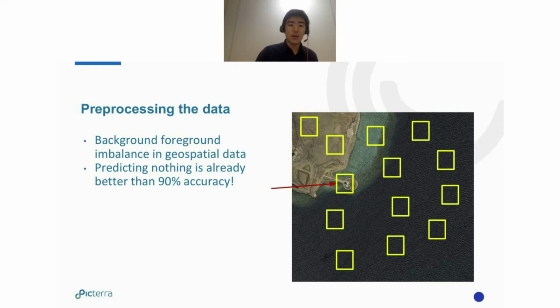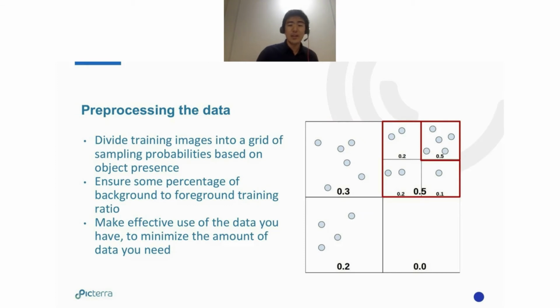So there are a few different solutions, and they're actually simpler than you might think. Basically, you can just divide your training images into a grid of sampling probabilities based on object presence, and then just ensure that there is some ratio of background being sampled to foreground being sampled. On the right here, you see one iteration of one of these strategies that we tried involving a quad tree. And at the end of the day, as I said, it's just a grid with probabilities and counting objects.